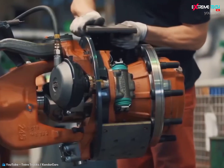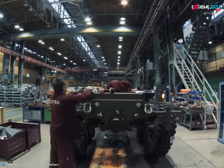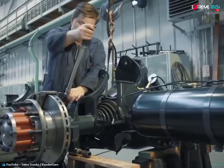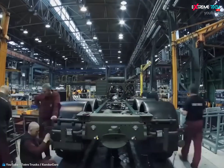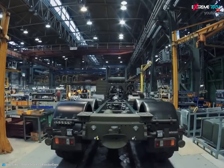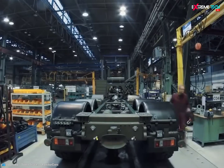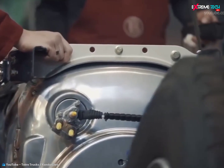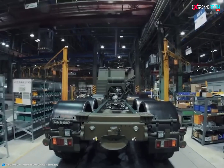After the components and parts are ready, they are transported to the assembly line, where the truck is assembled. The assembly process involves several stages, such as the installation of the chassis, the engine, the transmission, the axles, the wheels, the cab, the electrical system, and the accessories. The assembly workers use various tools and equipment to secure and connect the parts, as well as to check and adjust the functions and settings of the truck.